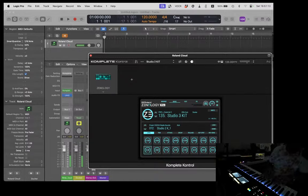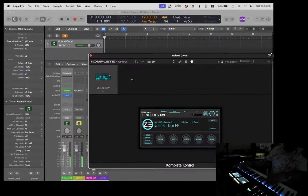Studio 3 kit, different type of snare. It's good. Taxi EP, one of the best EPs Roland ever made, ever, in the history of ever.